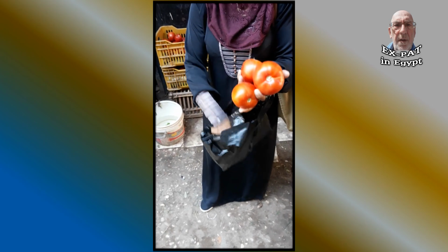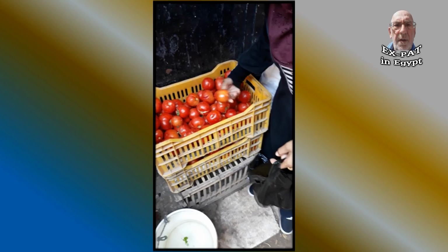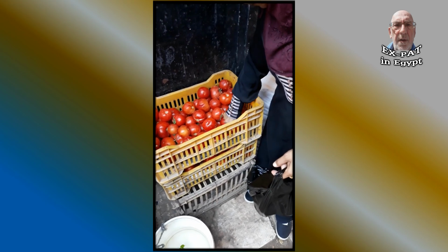There you go. Straight for the camel's mouth. Right. Stopped off at a local fruit and veg seller for my tomatoes. Prices are always cheap. Five Egyptian pounds a kilo, so that's 25p.